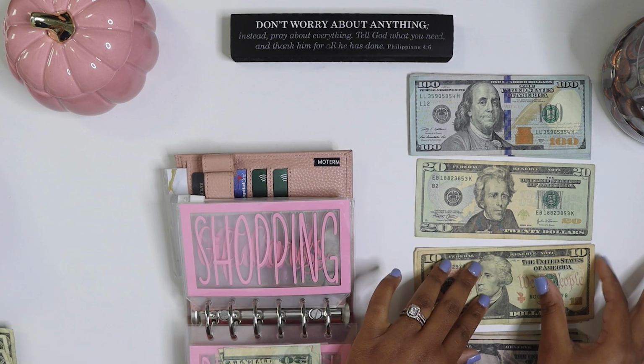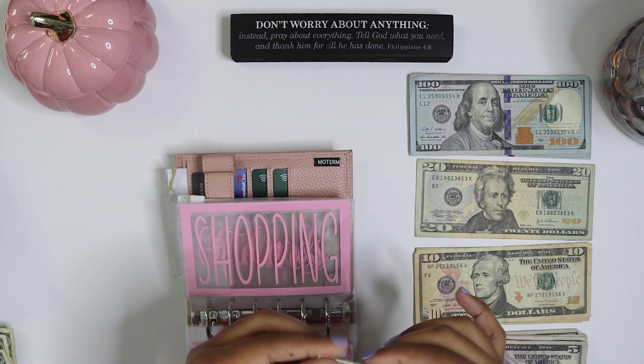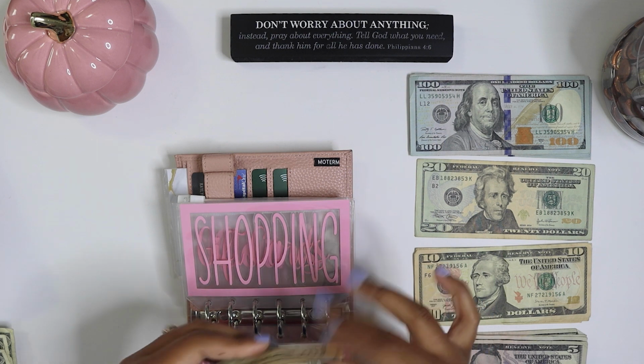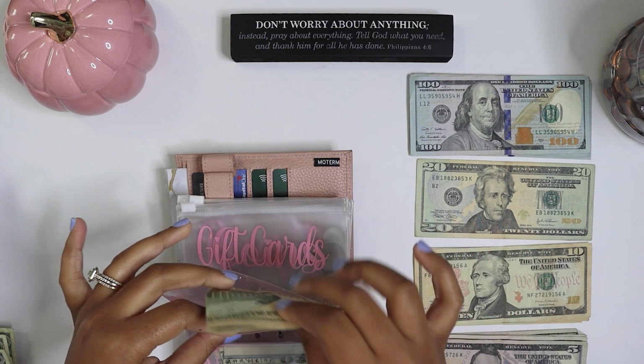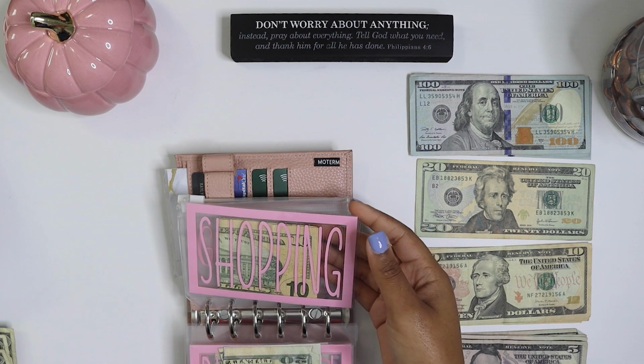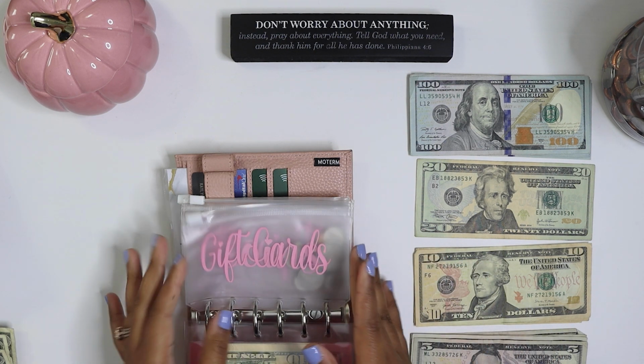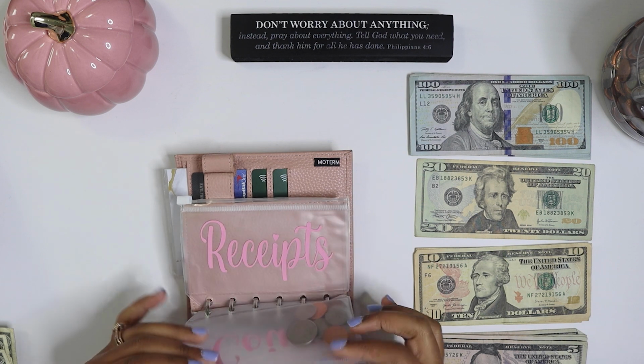Shopping is going to be getting $10. I've been doing good. I haven't really been shopping and getting anything. I did run to Michael's today to get some more stuff for business supplies. I'm working on t-shirts for a wedding, but that's all I spent. There's nothing in gift cards.